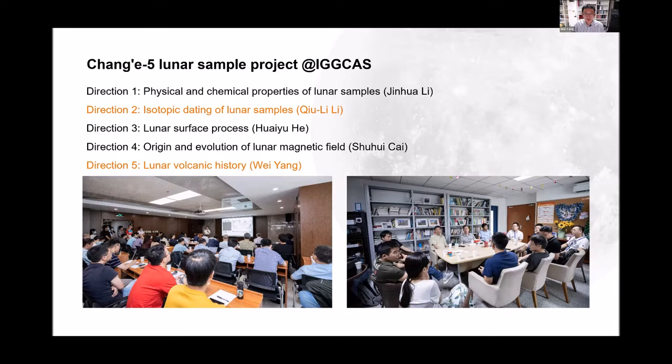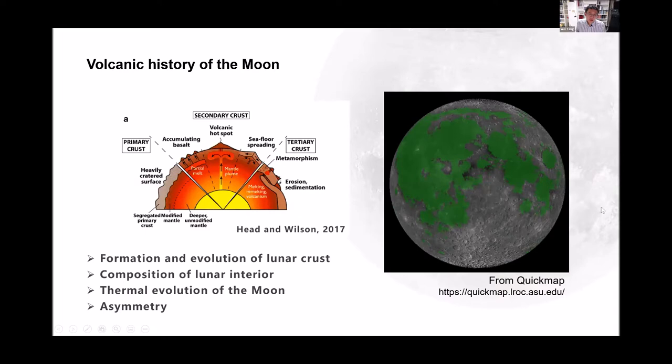Through discussion, we finally decided that if we get the sample, the first work to be done is to study the age and the composition of the Chang'e 5 basalt. The study of the history of lunar volcanic activity is very important for 3 aspects: formation and evolution of the lunar crust, composition of the lunar interior, and the thermal evolution of the Moon. In addition, because the mare basalt of the Moon is mainly distributed on the near side of the Moon, it may provide constraints on the asymmetry of the Moon.